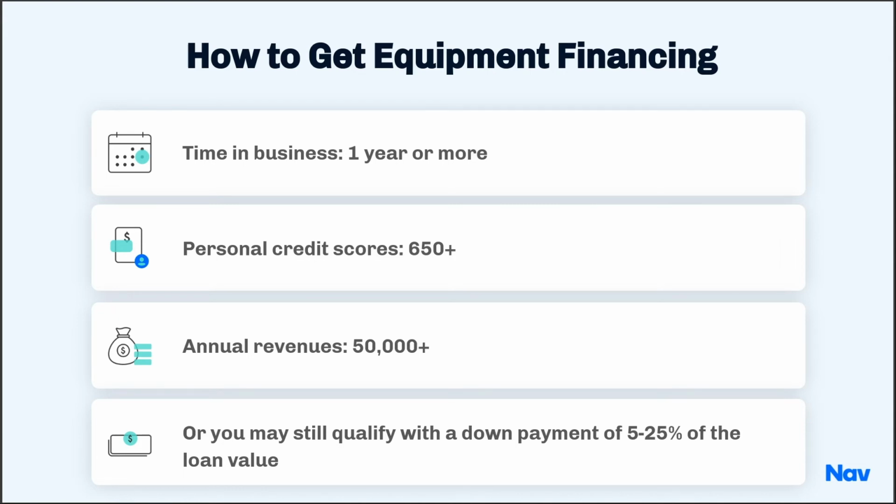Now, generally speaking, the better your personal credit score, the better your business history, and the more you have in annual revenues, the more likely you are to get the best interest rates and the best terms. So what we're talking about right now are the minimums, and they typically will be a little harder to get an equipment financing loan with these minimums. The better you can be, as far as your credit profile and your annual revenues are concerned, the more likely you are to get approved. You may still qualify, even if you're a little less than this, provided you have a significant down payment. And you should consider that, and it's going to vary depending upon the lender, of anywhere between 5 and 25% of the loan value.